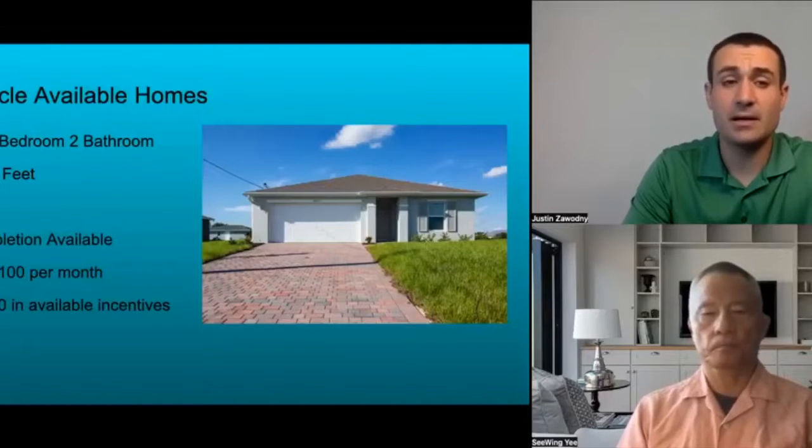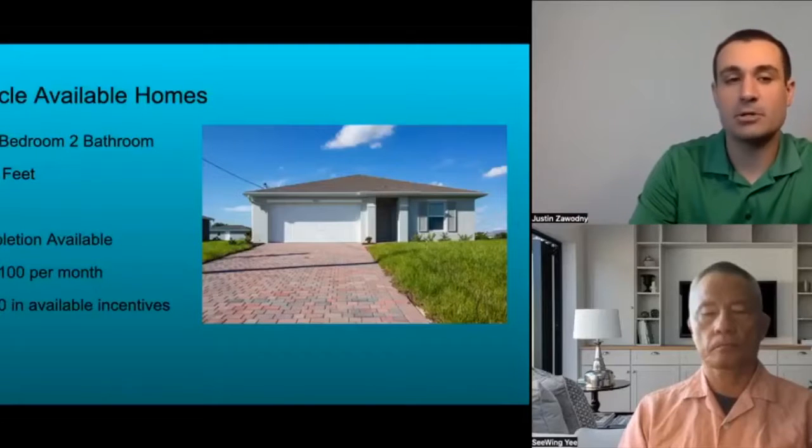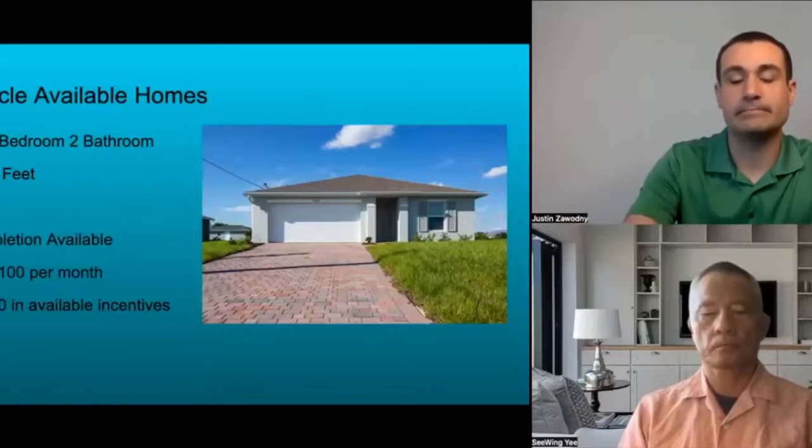This is a really strong option. And again, you still get that Cape Coral address, but just moving slightly further to the northeast to help lower that purchase price. So again, really good option there.